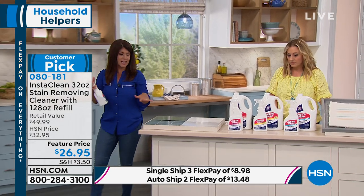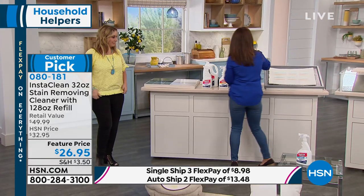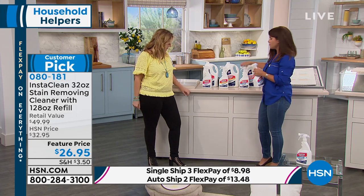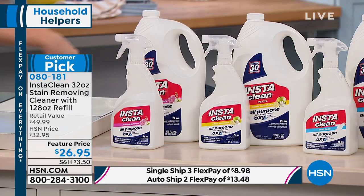I mean, both of these together, all the different scents that you get. Yeah, don't eat it. Yeah, do not eat it. But you get the fresh linen, you get the citrus sunshine, the blooming floral. Your choice.